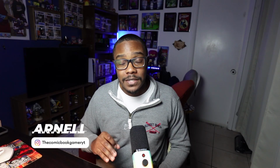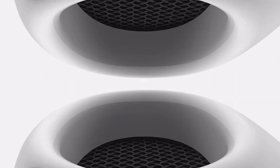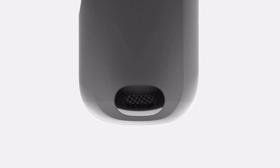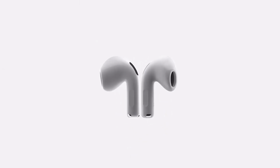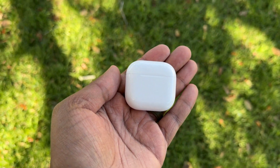I'm Arnell with Ardently Tech, and out of the gate, let's just get the price and the specs out of the way. So these are the 4th Gen AirPods that come in two variants. The main difference is the base ones retail for $129 without active noise cancellation, and the ones I have include active noise cancellation for $180.